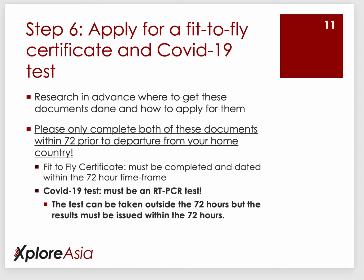All right, before you fly over to Thailand, you'll have to get a Fit to Fly certificate and a COVID-19 test. We highly recommend you research in advance where to get these documents done and how to apply for them, so that when it comes time, you know exactly what to do. Please only complete both of these documents within 72 hours prior to departure from your home country. This is a mandate. It needs to be within the 72 hours from the airlines as well as the Thai government.